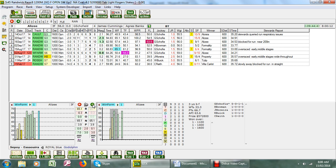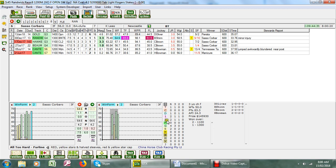Okay, so now we look at other runners in the race, and when we're assessing these, we can see that Sasso Caboro, 6 starts for 3 wins, so a really good strike rate. Was second at the Gold Coast on the 13th of January before fading to finish 6th, beaten 4.5 lengths. That was after 2 very good wins at Hawkesbury and Randwick, and the form assessment rating was very, very good on the 30th of December. So the filly has been freshened up a little bit, and of course the Lees have always been good with the female variety.